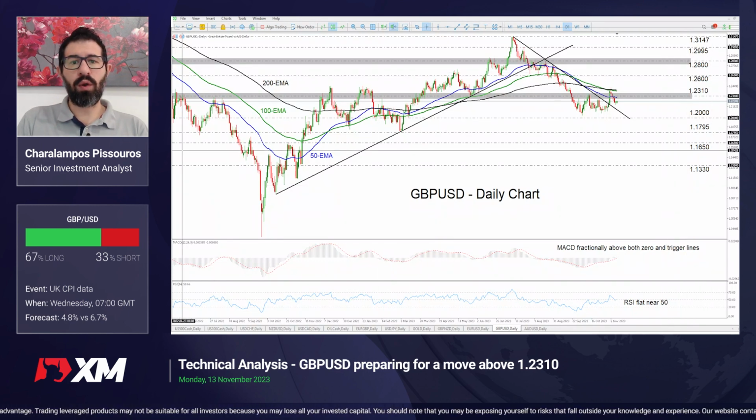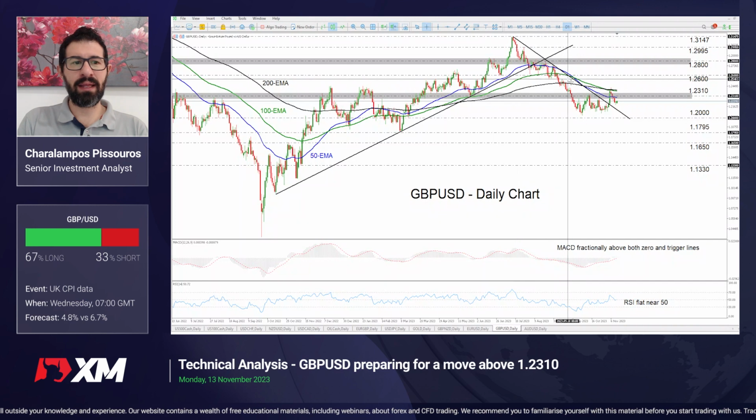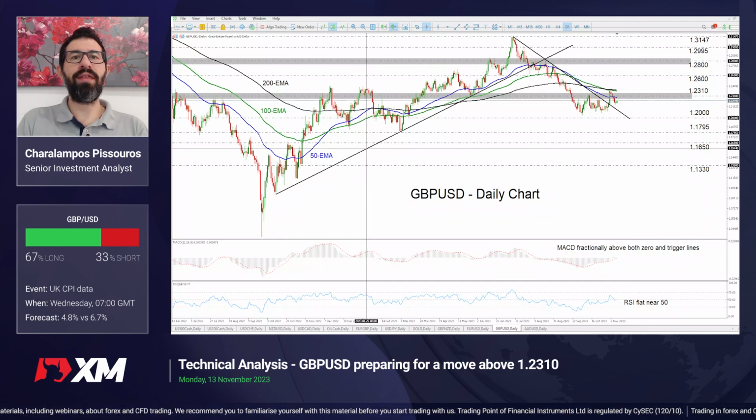Now, on the downside, cooler than expected UK figures could trigger another round of selling, perhaps taking this exchange rate near the downside line drawn from the high of July 13th or near the round figure of 120. Now, last but not least, we have the Aussie and Australia's jobs data.